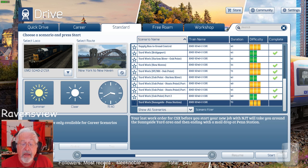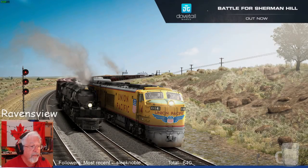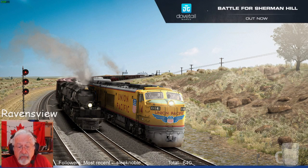I'm driving on the New York, New Hampshire route, the series of scenarios by RBJets, and this one is the last in the stream. I think this is number 22. Sunnyside to Penn Station. The one just before was Yard Work, and before that, Harlem River to Oak Point, part 2. So this will finish, and then we can go on and do some other scenarios on other routes somewhere. Not sure where. We'll see.